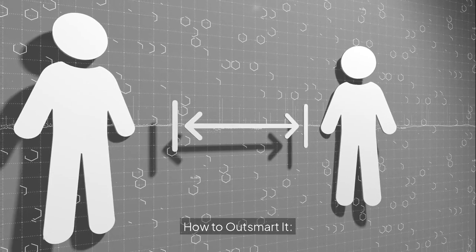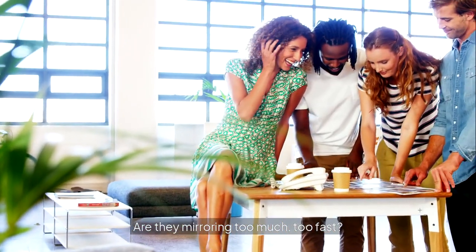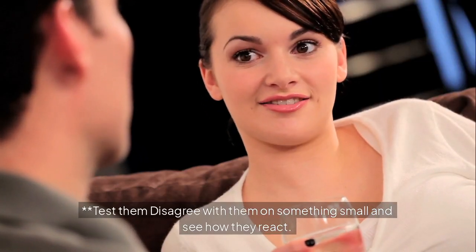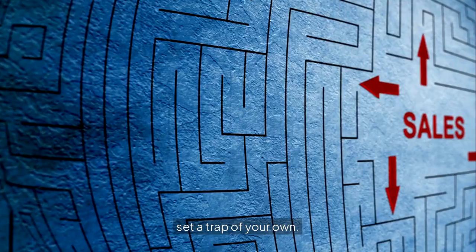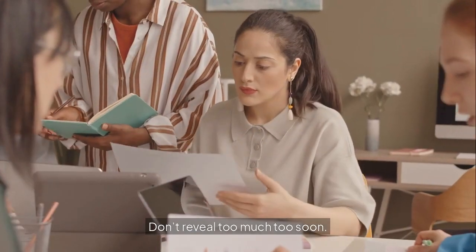How to outsmart it? Notice intensity. Are they mirroring too much? Too fast? Test them. Disagree with them on something small and see how they react. Set a trap of your own. Stay cautious. Don't reveal too much too soon.